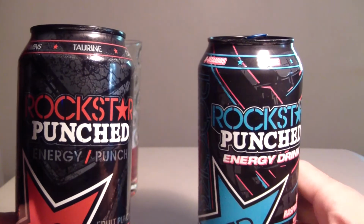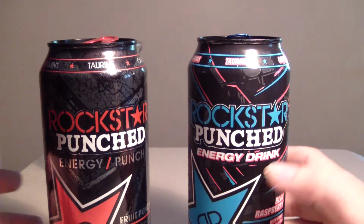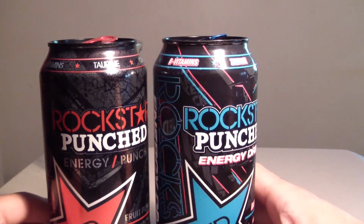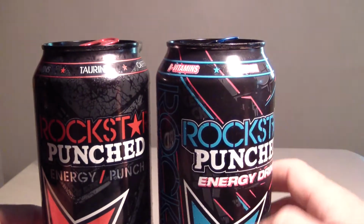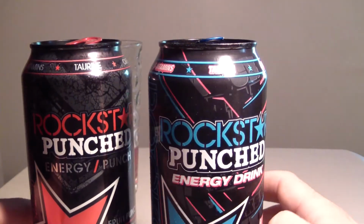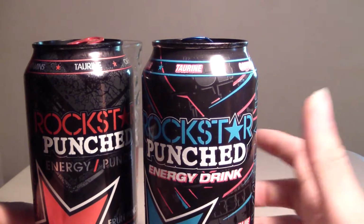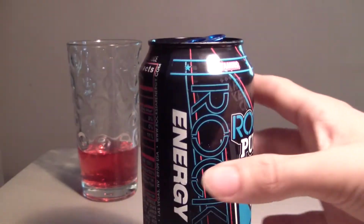Now they're super souring. They're mixing super sour with, but calling it a punched. This can was actually falsely designed. Even the font up here, all of this is leading back to this being a super sour instead of a punched. The fact that they put punch there is just wrong. But anyways, back to the review.